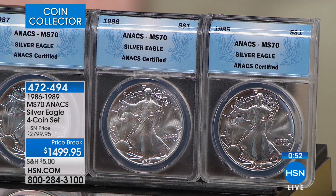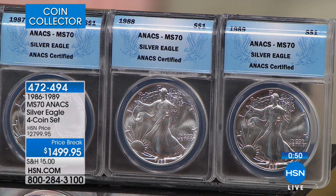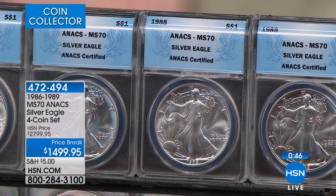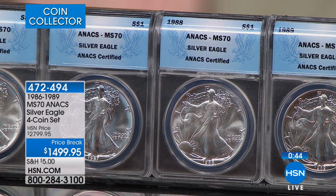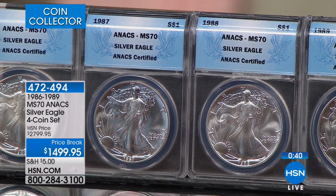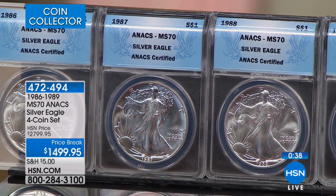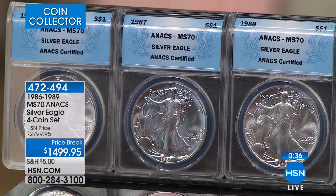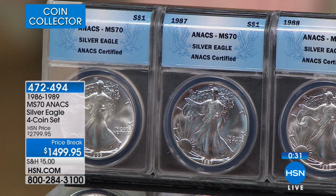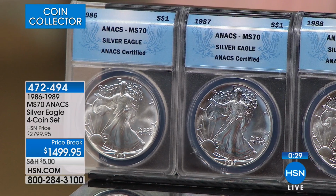And they say buy it in the best condition that you can afford. Well, these coins are perfect. So you have the first 4 American Silver Eagles in perfect condition at a price that is, like I said, unheard of. At $1,499.95, this price break is, like I said, for this quantity only. Just simply, absolutely not available, folks, out there.